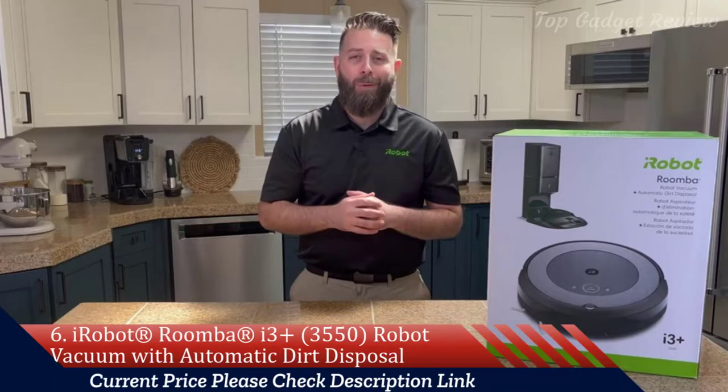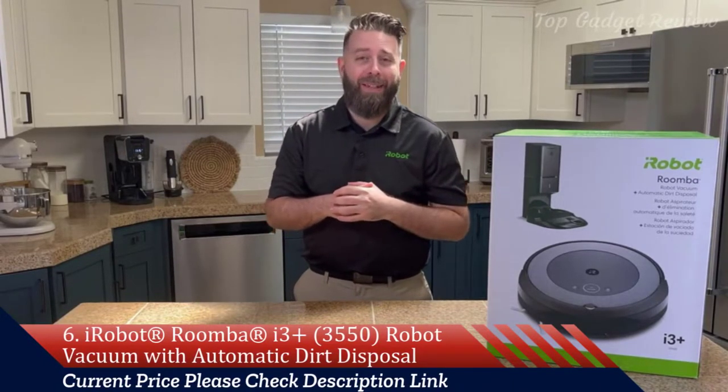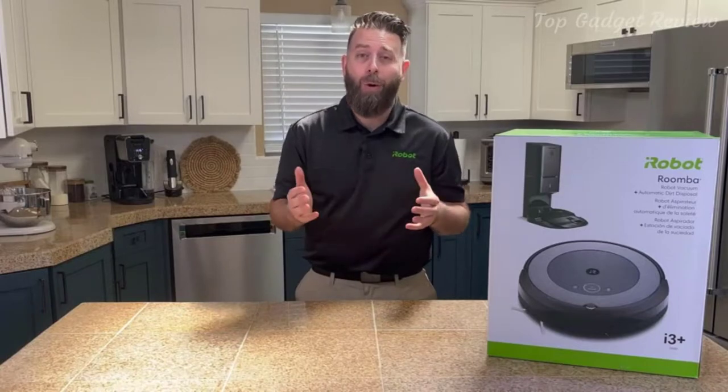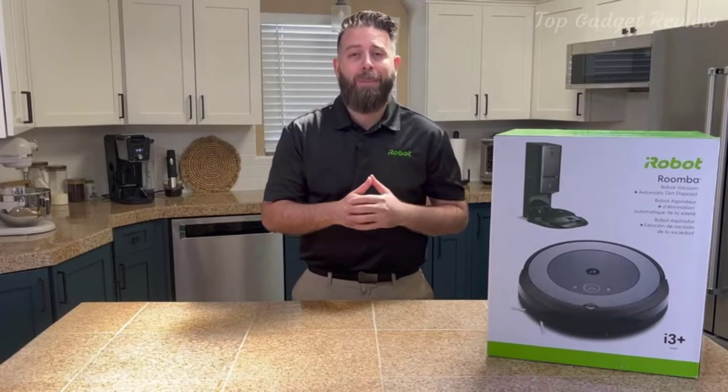Hi everyone, my name is Philip, the iRobot, and today I'm excited to tell you about the new Roomba i3 Plus Evo. This robot is awesome, and it's going to give you that convenience of being able to pick and choose which rooms you want to clean in your home. We'll take a look at that in a minute. First, let me see what comes inside the box.